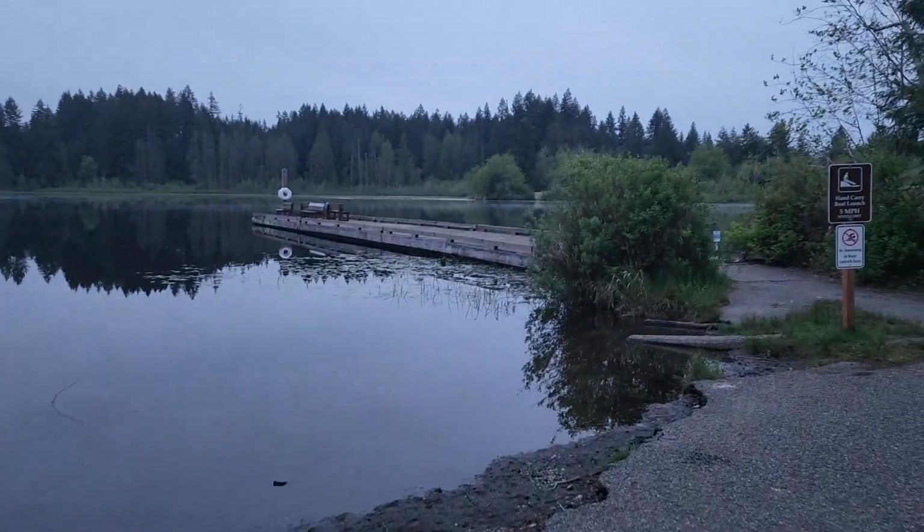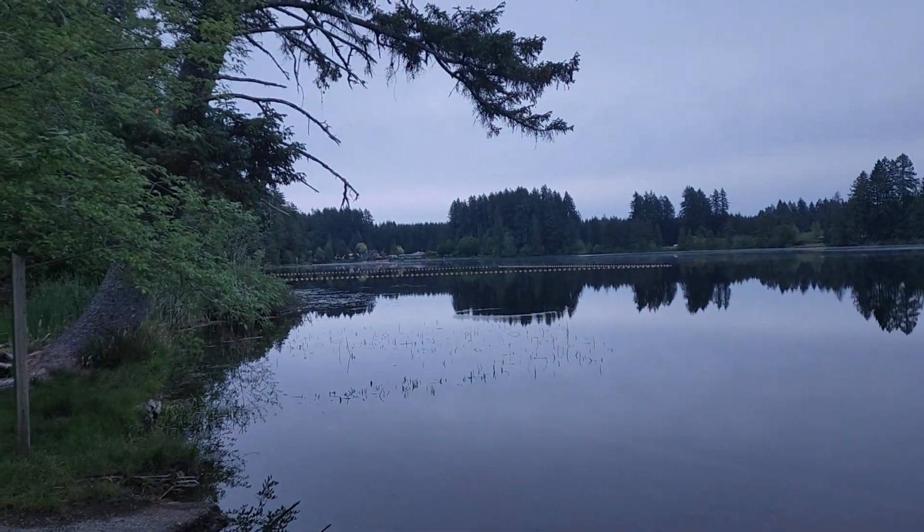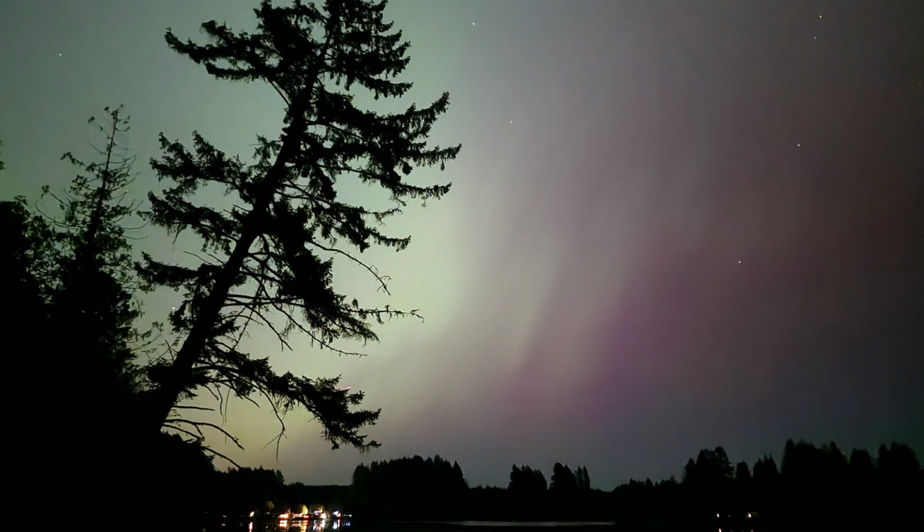And as I turn back toward this tree, I will cut to a night when the northern lights were out, and that's the same tree there. It was a beautiful night, a fun experience.